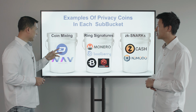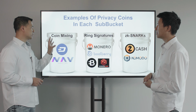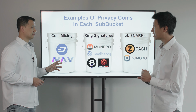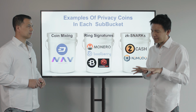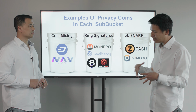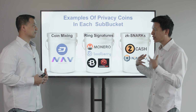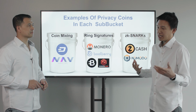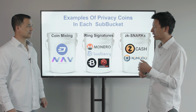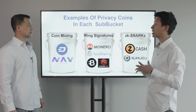So in the coin mixing bucket, you're saying that Dash and Navcoin use the coin mixing technology. Yes. They use mixing, similar to a Bitcoin mixer, but it's built into their coin. It's not a third party. It's within themselves. It's not like a company that's mixing Bitcoins, or a Tumblebit or CoinJoin project that is a separate project that's running.